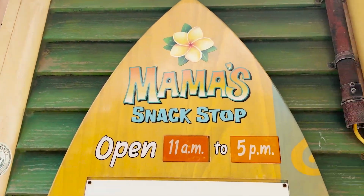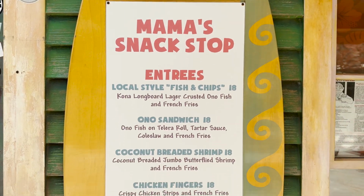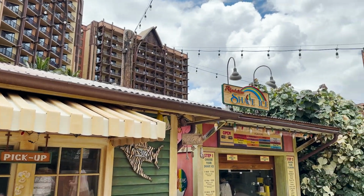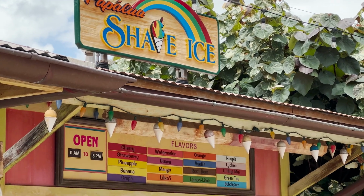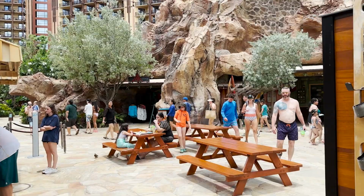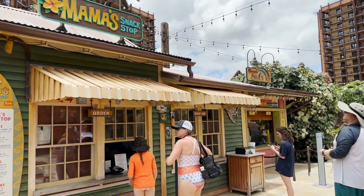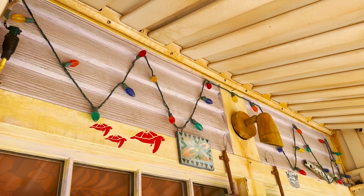For today, we're going to Mama's Snack Stop, open 11 a.m. to 5 p.m. right here in the pool area, and very excited about some of the items on this menu. And right next door, the Shade Ice Stand. I know Chelsea and her sister are very excited for this. I don't think we're doing it today, but at some point that is going to happen. This area is really cool. It's right in the middle, by the pool, but it's themed really fun. It's like these little beach shacks or surf shops, and if you look closer, Christmas lights.